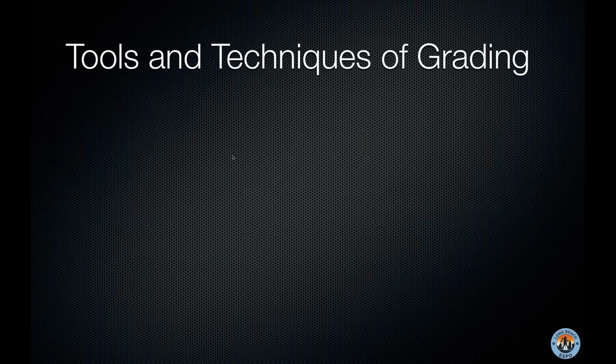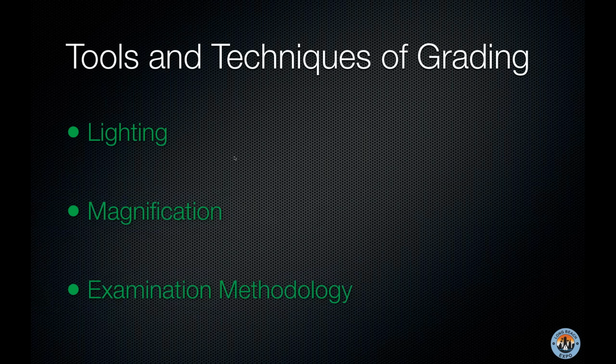Finally, we wrap up Grading 101 with tools and techniques of grading, and we discuss the optimal lighting that should be used in grading. We discuss the proper magnification that should be used in grading, and we discuss the methodology or the examination of grading. These are three things that we go into a tiny bit of detail on, not a great deal, but we discuss what are the best things to use.